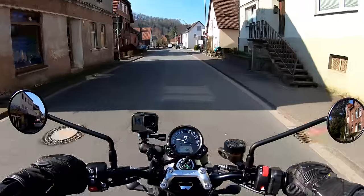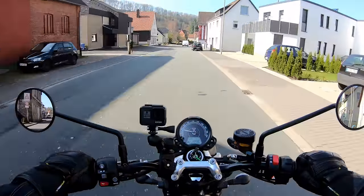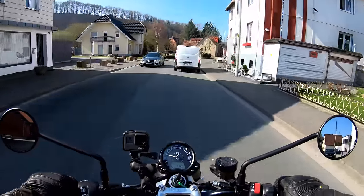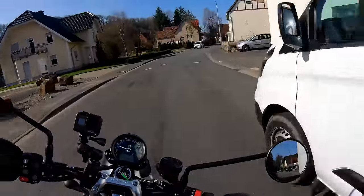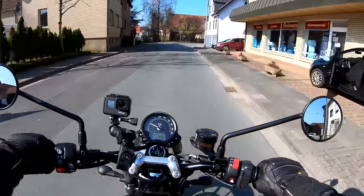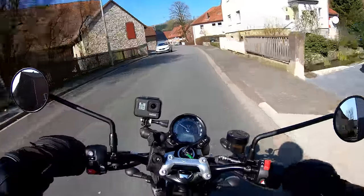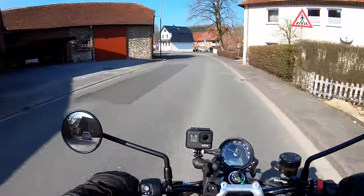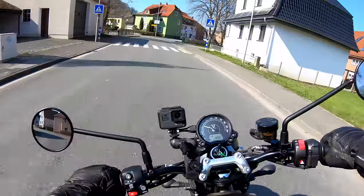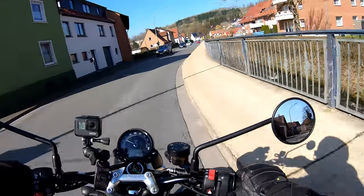Oh yeah, rain is much more gentle. Yeah, definitely, rain mode is much more gentle. All you beginning riders or entry-level riders, just stick it in rain mode and it's nice and smooth. You don't have to be smooth, it's smooth for you.